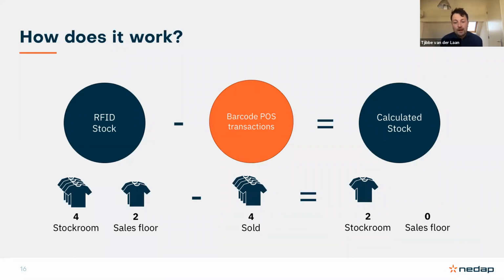The tool keeps track of all barcode transactions at the point of sale since the last full RFID count has been performed. For example, let's say that on Sunday evening, we performed an RFID count in the store, and we observed that 4 items of a specific t-shirt were found in the stockroom, and 2 items of that shirt were counted on the sales floor. Later on Monday, we sold 4 pieces of this t-shirt. The first 2 sales on Monday are subtracted from the sales floor, since there are 2 items available. And after these 2 sales, no items are left on the sales floor, so the remaining 2 sales are subtracted from the stockroom.